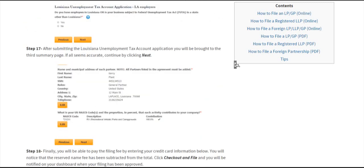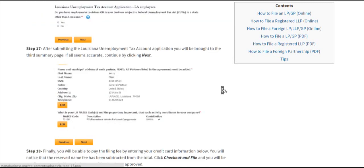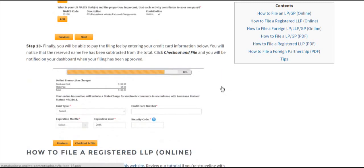That's kind of a lengthy process, so we didn't involve each step here, but it's pretty self-explanatory. If this doesn't apply to you, just click no, and just like the other two departments, you'll get the summary. You can edit anything you just put in, and then you'll click next. After that, you'll be able to check out and file after you pay your filing fee.